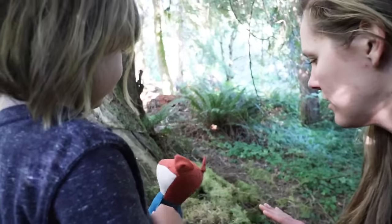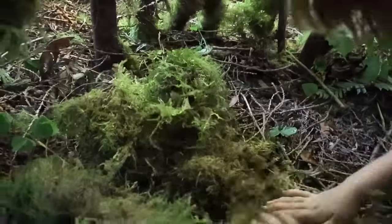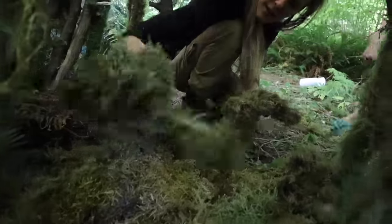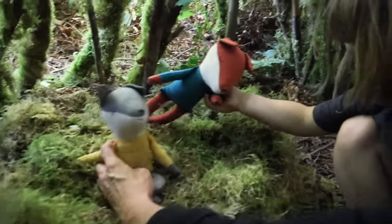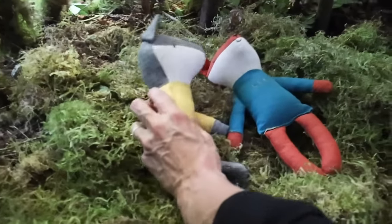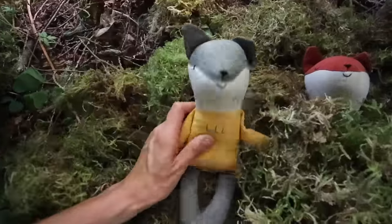Now all we need to do is make the bed. And the pillows. Okay, Fox and Wolf. What does Fox think? He thinks it's good. Fox, this is fantastic. You're so thoughtful, River. You want to make sure the creatures are warm too, don't you? So cozy.